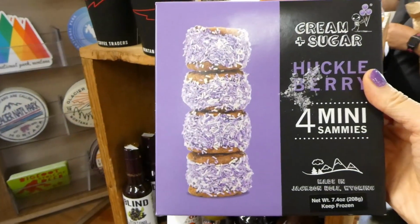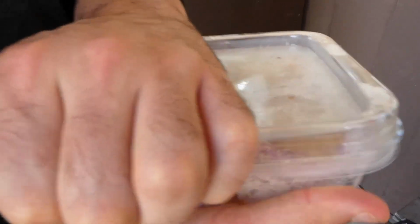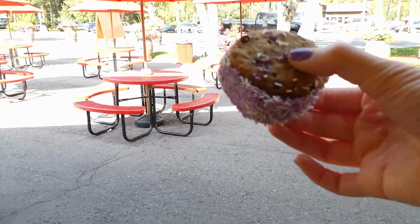Went into one of the grocery stores and we saw this, and obviously it's huckleberry, so we had to try it. Sadly, it was not that great. Super pretty, but I would not recommend buying if you want to enjoy it for the taste. And that is it for day 1. Now on to day 2.